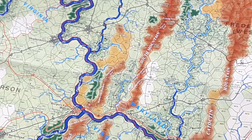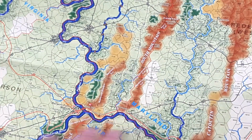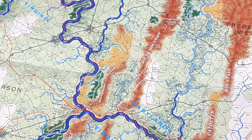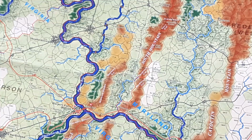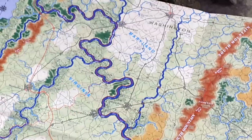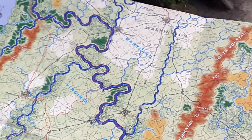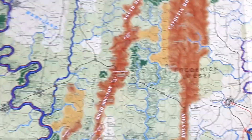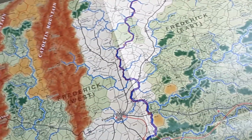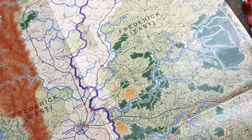Look at that rich detail. I love it. I absolutely love it. The Quebec Schoolhouse. All kinds of interesting information on these maps. And of course, Washington is up this direction, right there with Maryland, which is north. And yeah, folks, just look at that. Beautiful maps. Look at all that goodness.